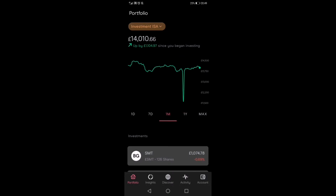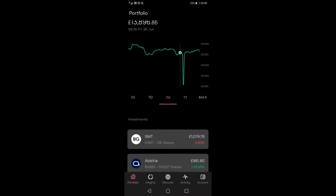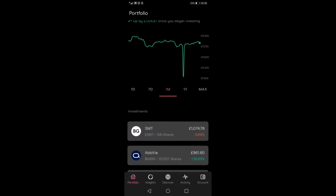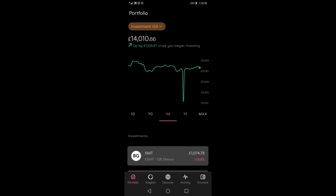I think the most it has been during the increase was about £1,800. There's been a decrease of about £700, but I'm fine with that. There was a little glitch here, which was my mistake, that was corrected by Freetrade. No money has left the account, and no money has gone into the account for the past couple of months. So what you're seeing is either increased by dividends or increased by actual capital gain, a true reflection of the portfolio essentially.